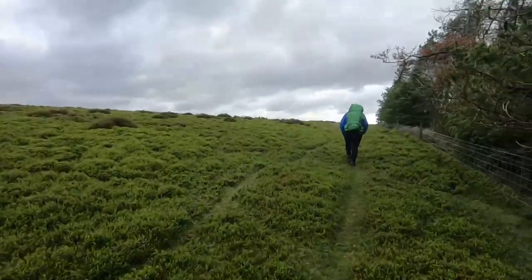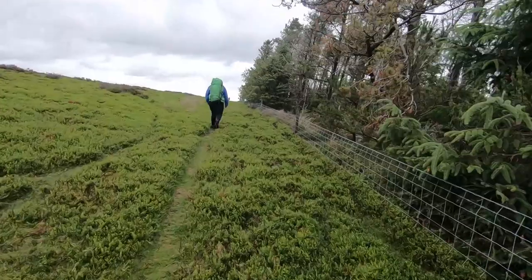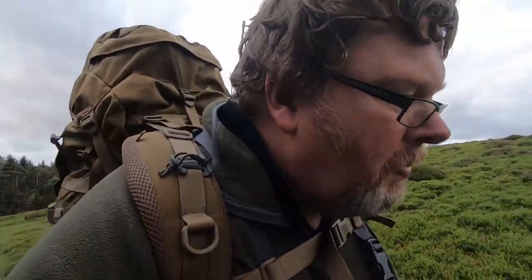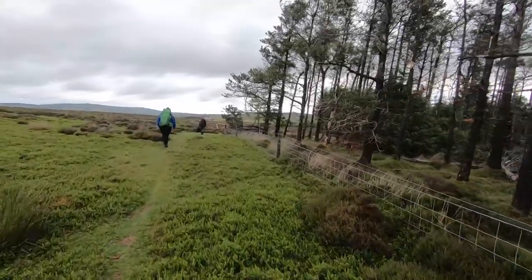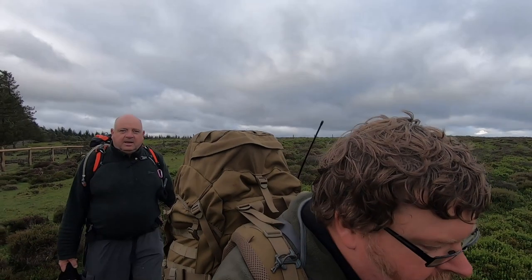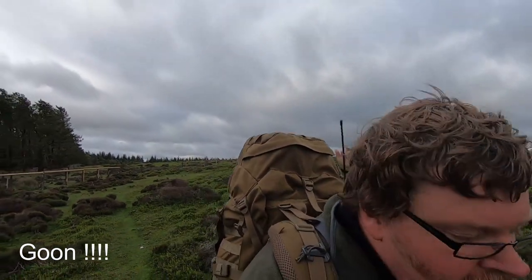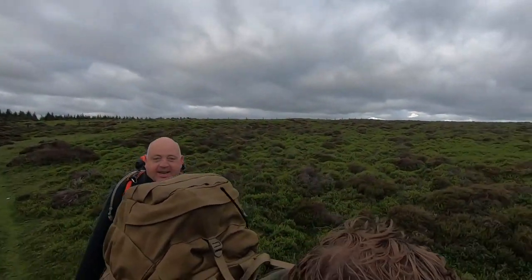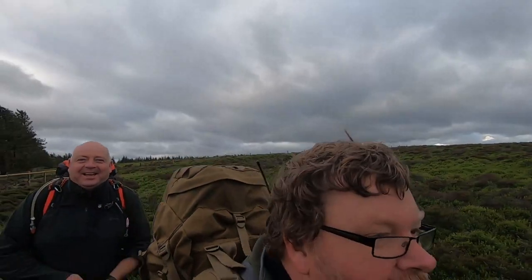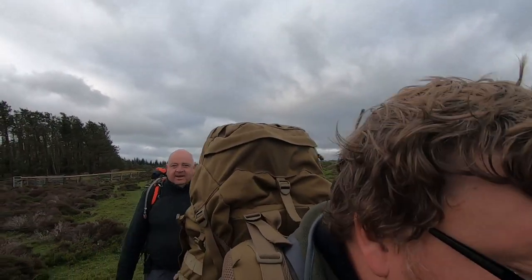There's the goons. Well, Gordy and Tom. And be back at the car in a bit. First wild camp of 2020 for me. But you, Gord? Yep. Oh, he's there. You doing all right? Yeah, not bad. Rucksack's like a featherweight this morning.